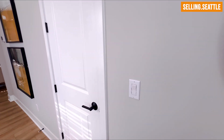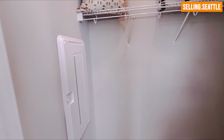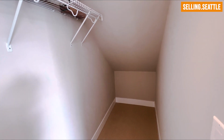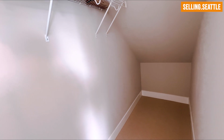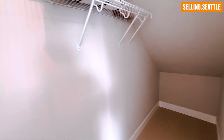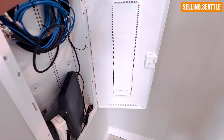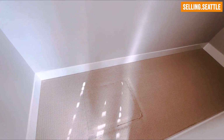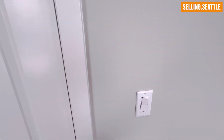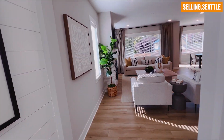Okay, so continuing down the foyer area, you have a coat closet right here, and as you can see, it's a good decent size. It goes deep in there, so you could definitely stow away some stuff here. And here's all your cables, as you can see, that's where they have theirs. This little cutout here is where your crawl space access is. But yeah, let's go and take a look.